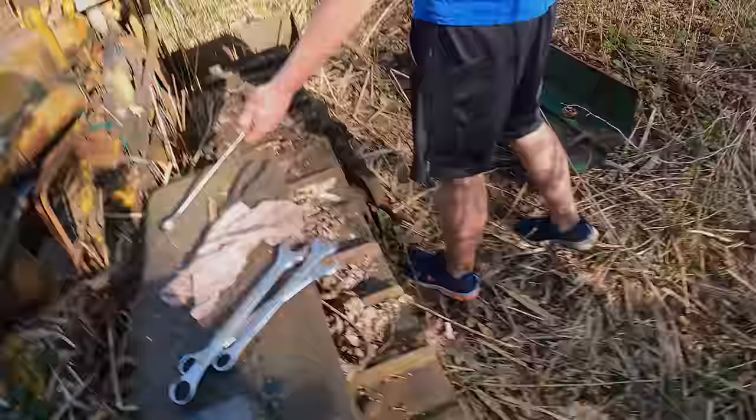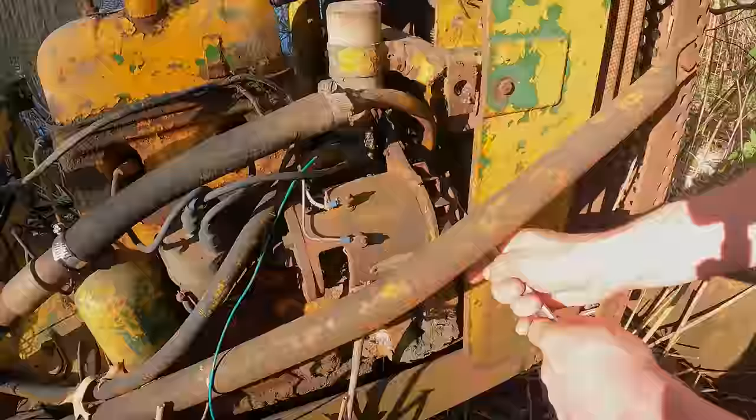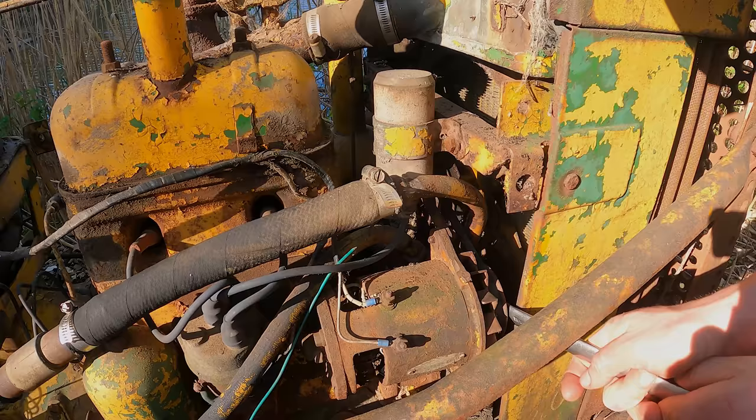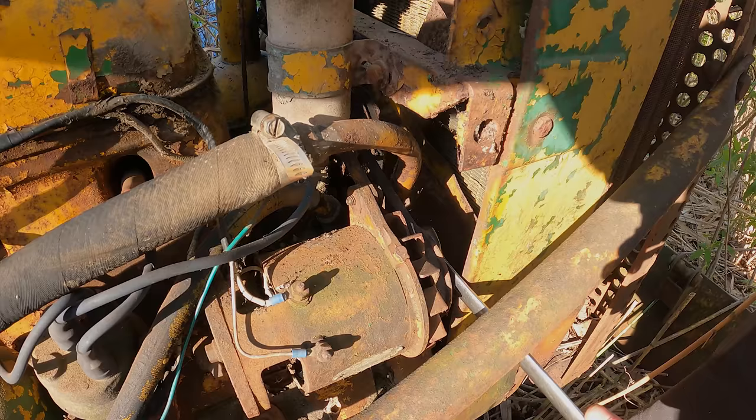What size was that? That one right there. Wow, 15/16. That fit on it. Did it? What's turning? Is the motor turning? Yeah, it has to be. Well, you gotta look. Yeah, the motor's turning now. Wow. The alternator was locked up.